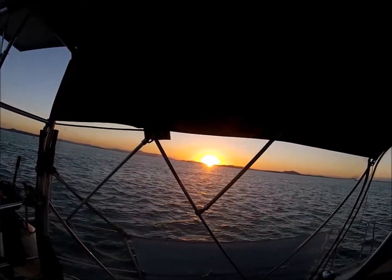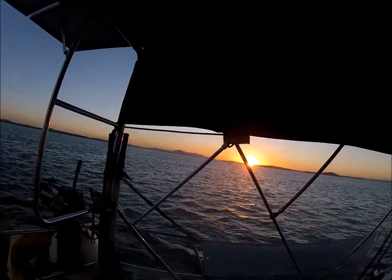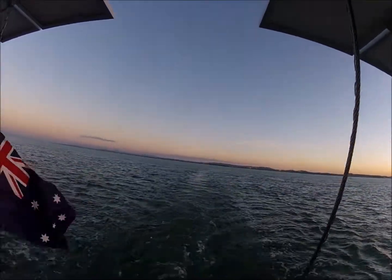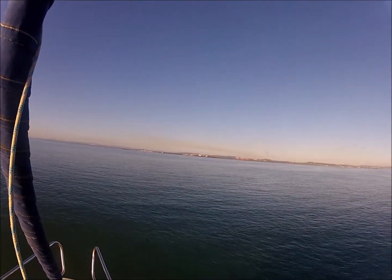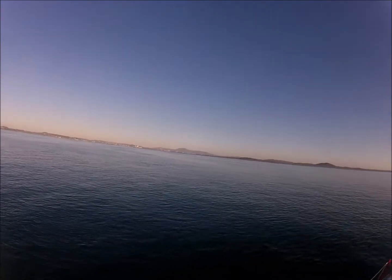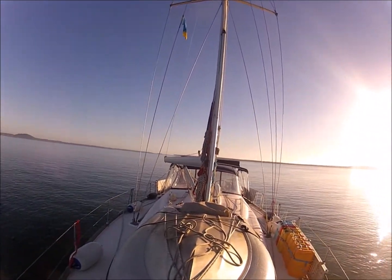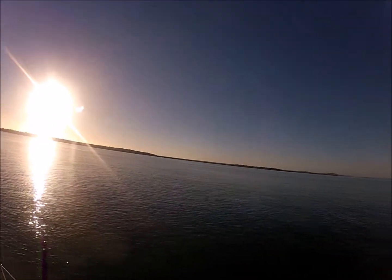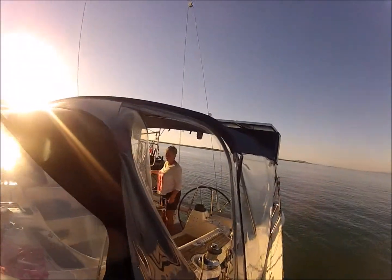As you can see, the sun is almost down, and it was time for us to drop our anchor in the channel just behind Facing Island. Good night's sleep. This was our view early the next morning, just before we lifted our anchor and got underway. Anchors away, we are off.